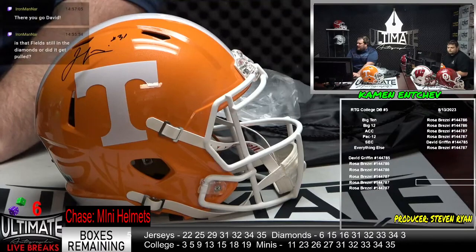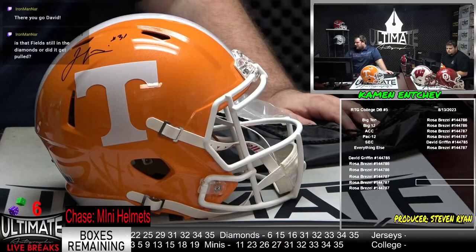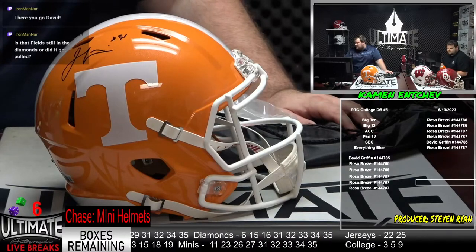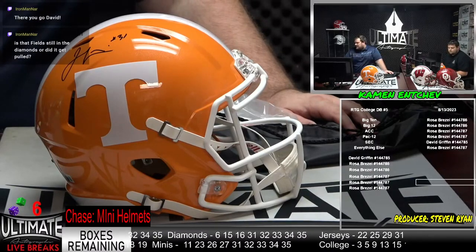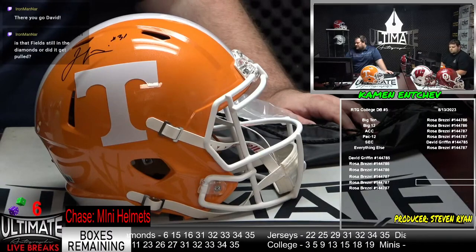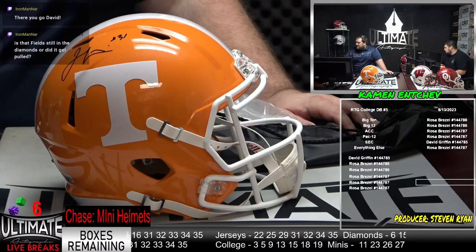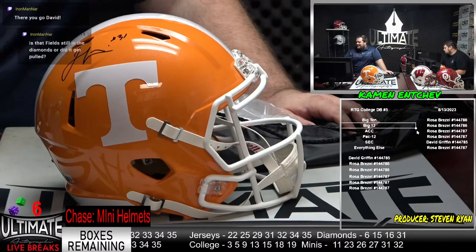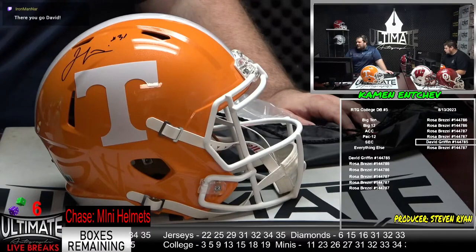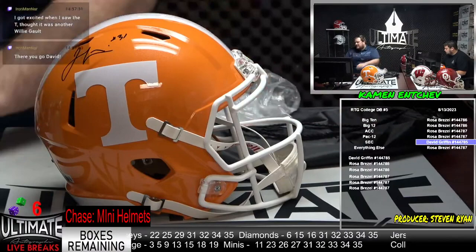Before that, Jamal Lewis was a Tennessee Volunteer superstar. Actually played with Peyton Manning. BCS national champion in college as well. He's a former second-team All-SEC guy. Nice hit right there. The 5th overall pick in 2000. Nice hit right there. David Griffin, Jamal Lewis. That's nice. Very nice.